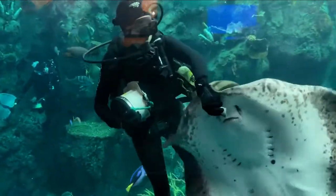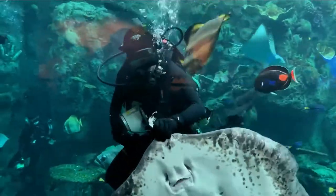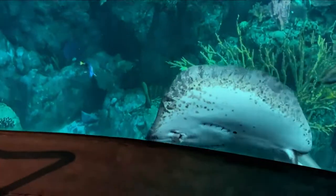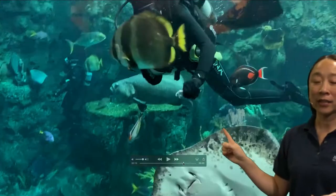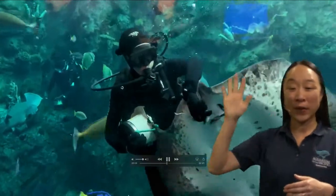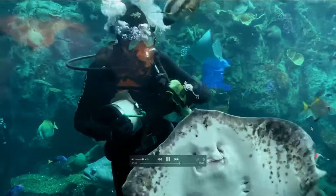And there's our ray. Now this time we can use the hand just to put the food underneath a ray's face there. Now, did you notice that this is the bottom of the ray? So on the bottom of the ray is where their mouth is. So their food has to go underneath. Now, typically, a ray like this is going to get its food on the bottom of the ocean. But we've actually trained some of our rays, like the one that you see here, to eat on the window. So we can actually watch them sucking in the food in their cute little mouths there.